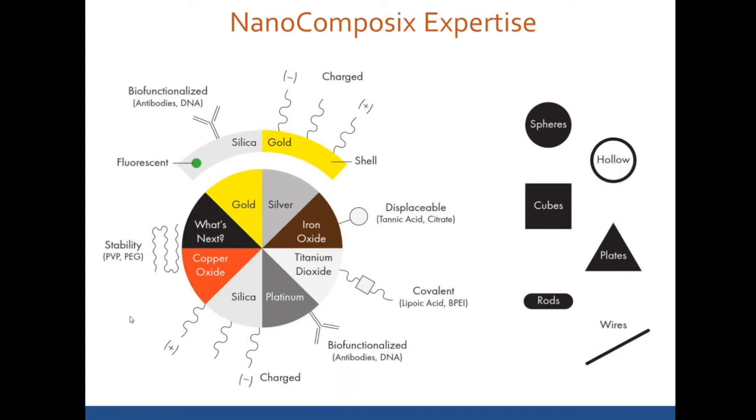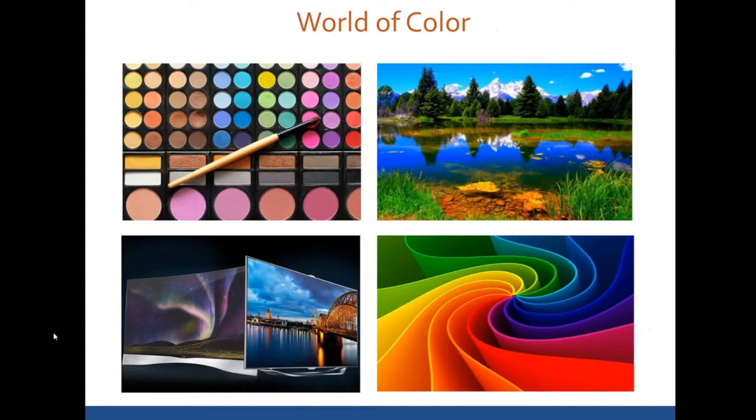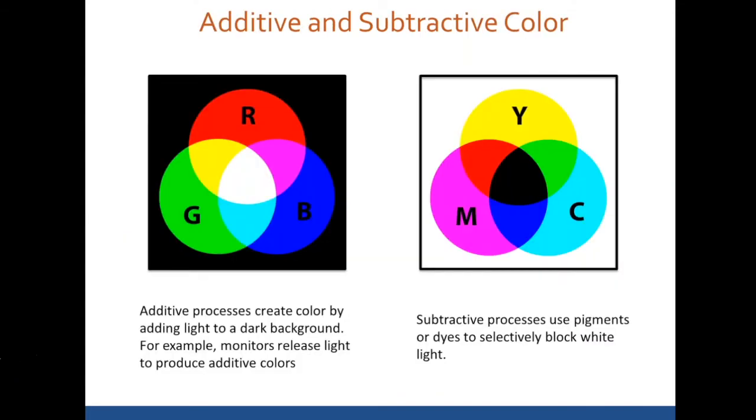But today I'm really going to be focused on color, and this is the world that we live in. Color is one of the main ways that we experience our surroundings, whether that's nature, chemical pigments, or active displays such as monitors and TVs. In order to understand the different ways of making color, we can break it down into two main elements. This is the basics of thinking about how we perceive color. One's an additive and then a subtractive color.